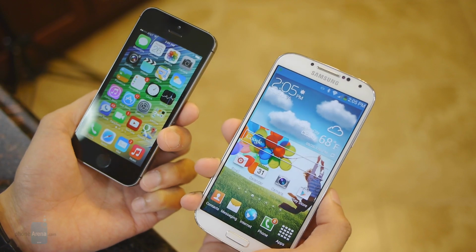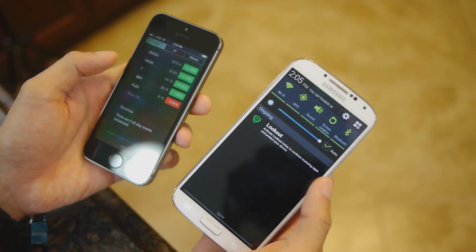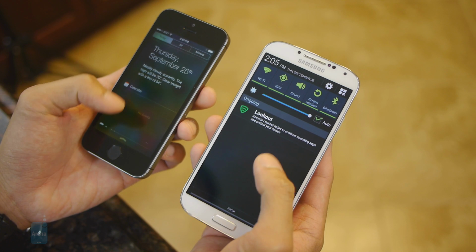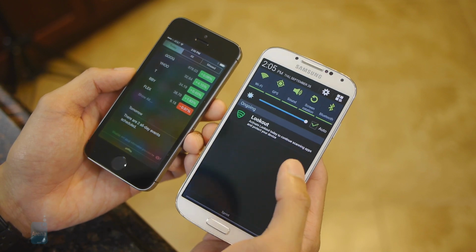It's wonderful that both handsets have a centralized location for all notifications, and they're handled in the same manner. You just swipe from the top bezel down, and from here we gain access to a lot of useful things. But between them, we're going to say that Android's implementation on the Galaxy S4 is better than what's on the iPhone 5S, just because you have more functionality.